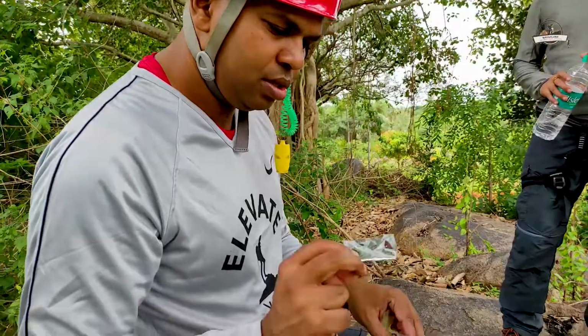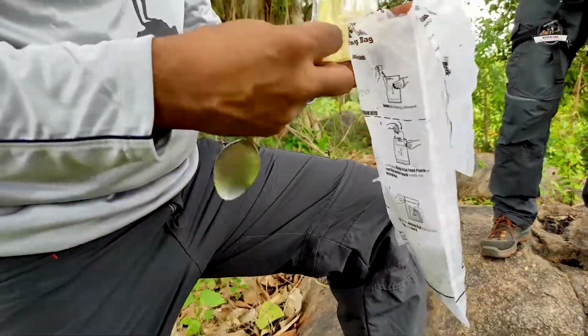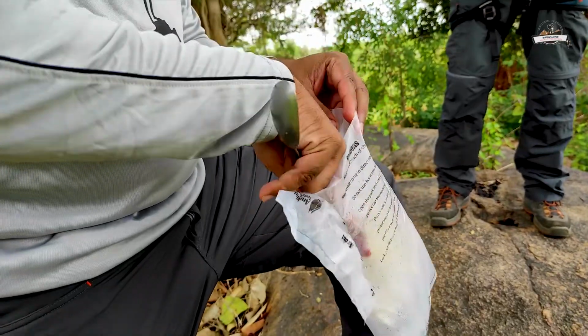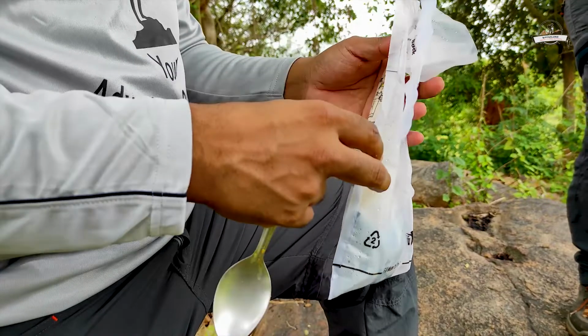Leave only footprints, take only memories. Take out everything that you carried in. All these packets do not belong to the wilderness. They belong to the city where they can recycle.